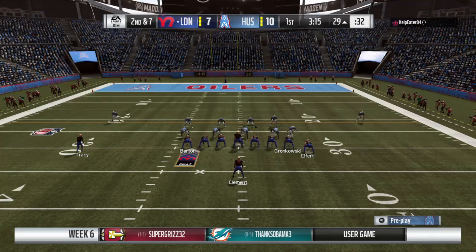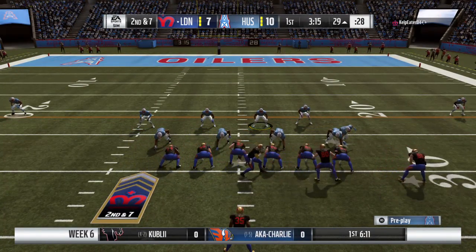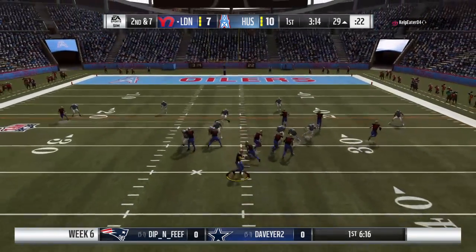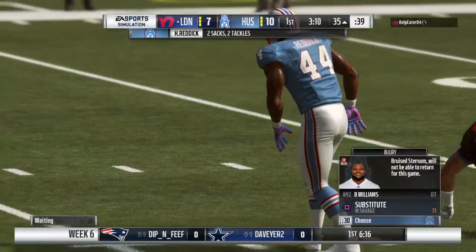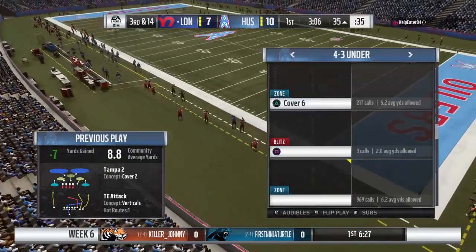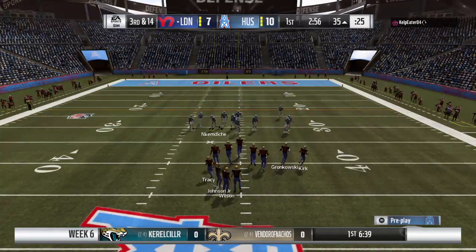2nd and 7. Here we go, 47. Here we go, 46. Prescott yet again. Nowhere to escape, and he goes down. The son Reddick in there to drop him, and he continues to wreak havoc in the offensive backfield. Sack number 16 on the year.